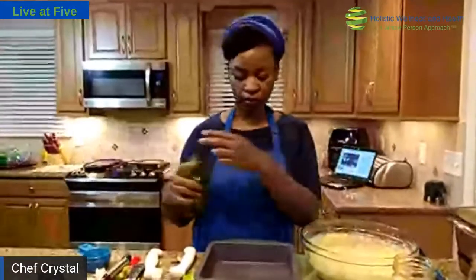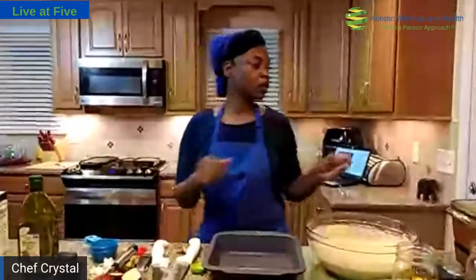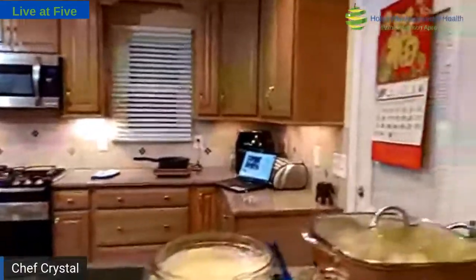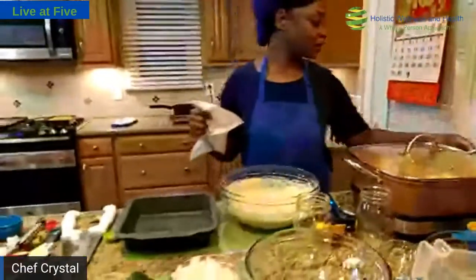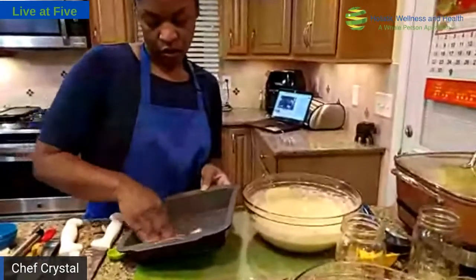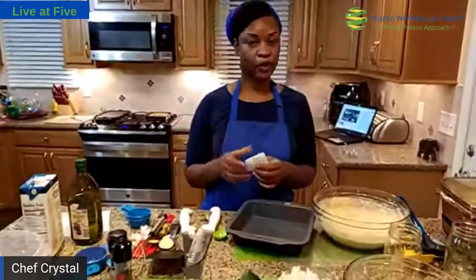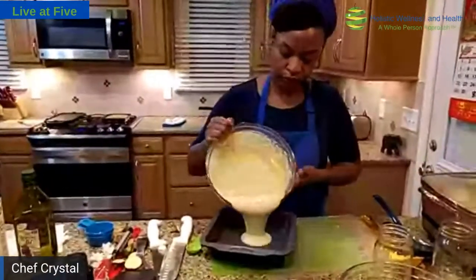I'm going to pour this in our pan. I'm actually going to add just a little bit of oil to make it easier for it to come out. Paper towel real quick. Looks good. Just waiting for it to heat up. Just coat our pan here. You can also use muffin tins, like the muffin tin tray as well. Just pour this in.